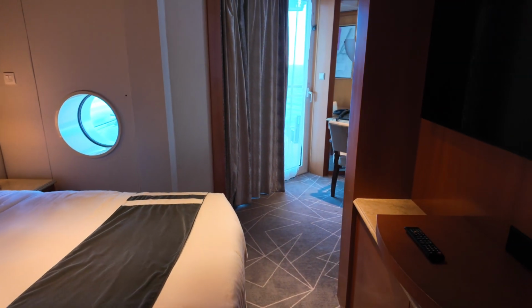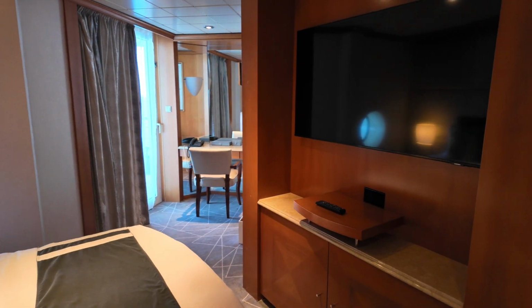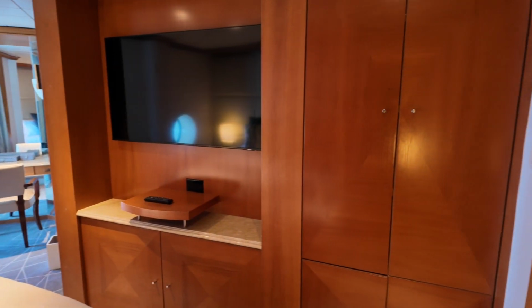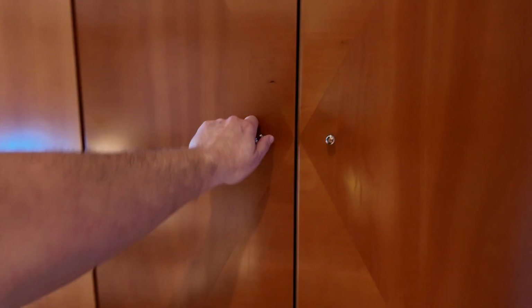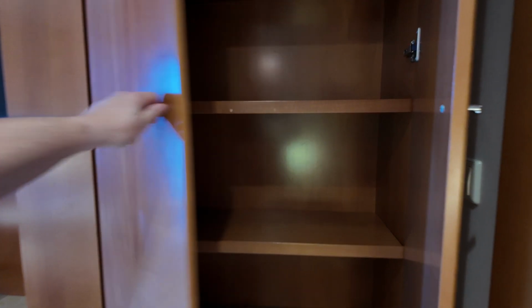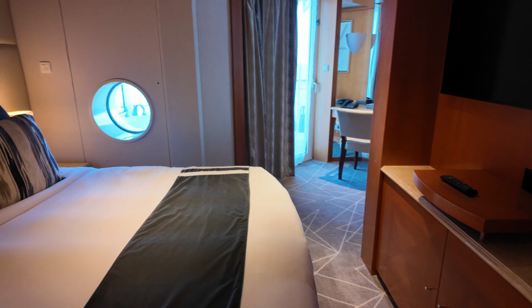And in front of the bed, we have, of course, our TV as well as storage unit. There's plenty of storage in this beautiful, beautiful suite. Let me open the door for you so you can see what's inside. This whole space is basically just shelving. So there's a lot of that. Let's see what's underneath. Some more shelving. So again, friends, as mentioned, there's a lot of storage in this beautiful room.